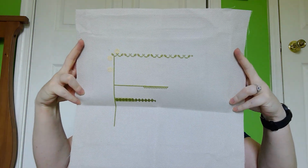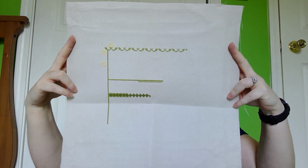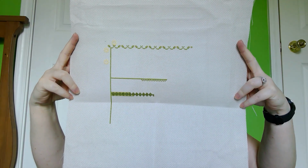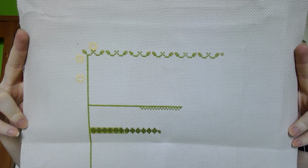And this is done on Aida. It's 14 count platinum. And so this is where I got. So some of the border, and then a few little motifs in here. Lots of green. I stitched lots of green. I'm hoping that shows up okay because it's kind of bright in here.